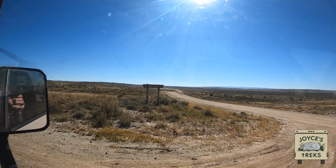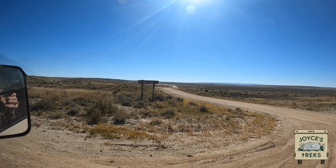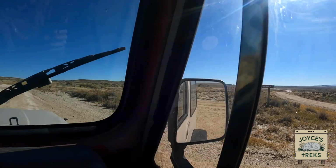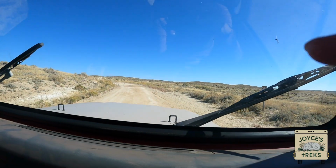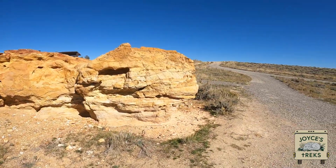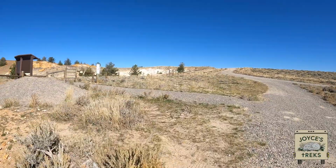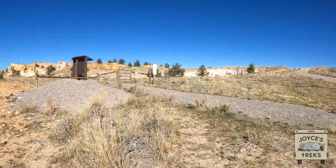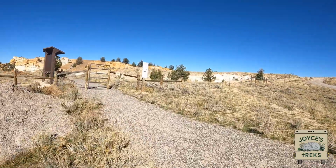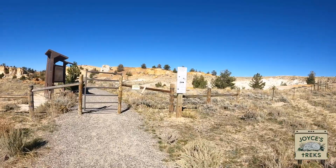There's a sign off here to the east, and it says Castle Gardens is 5 miles this way. So we're gonna head on down this road. Okay, we're here at Castle Gardens, and as you can see, there's a lot of this sandstone. We're gonna go through a little gate right here, and it's gonna take us by a storyboard, and then we're gonna go on the little trail and look at things.